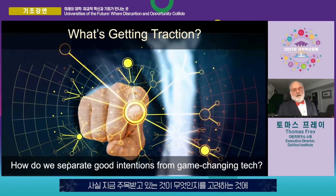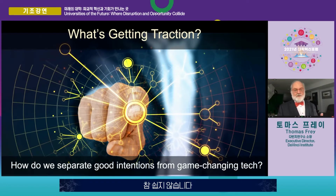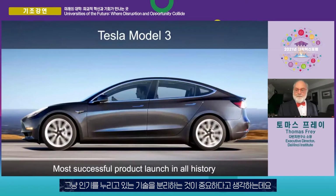Now, I often struggle with this topic of what's getting traction. How do I separate all of what I call good intentions? There's lots of technology that's coming out of the woodwork, and there's things that are coming across my desk on a daily basis that I look at and I say, wow, that's going to change everything. But then nothing happens, and nothing happens, and then still nothing happens. And so somehow I need to separate the technology that is just good intentions from what's getting traction. And that's how I put my finger on the pulse of what the future is going to be about.